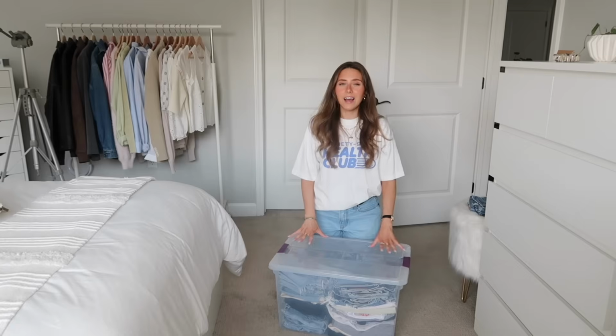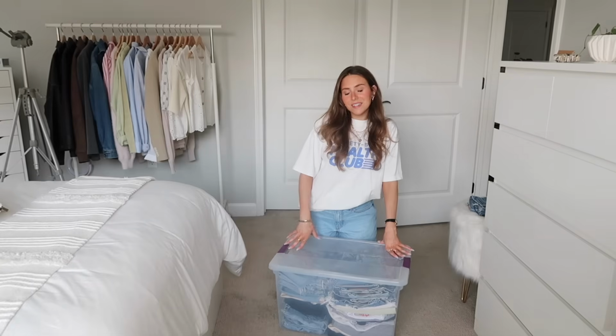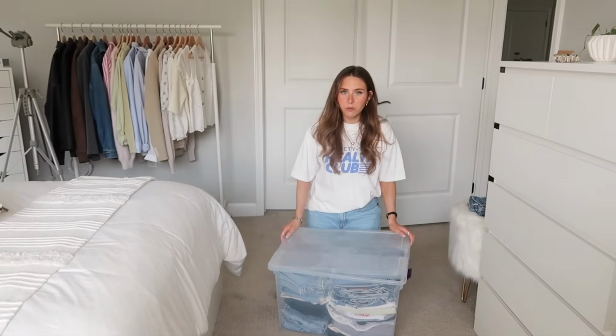This is your sign to make a smoothie if you haven't made one recently, because this is so good and refreshing. Now I'm just gonna do some cleaning and decluttering. These are all my shorts that have been away in storage. I know there's a lot of denim shorts. I think a lot of these aren't going to fit. My waist has definitely not gotten smaller, so I'm just gonna try them on.